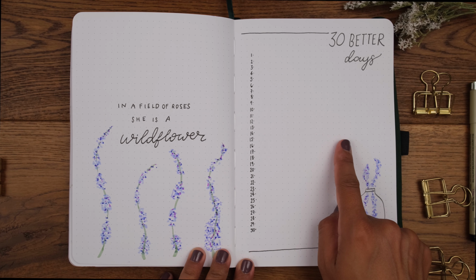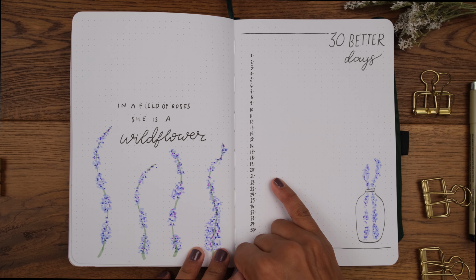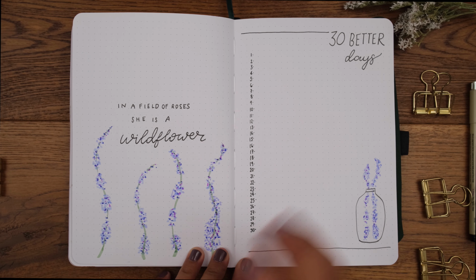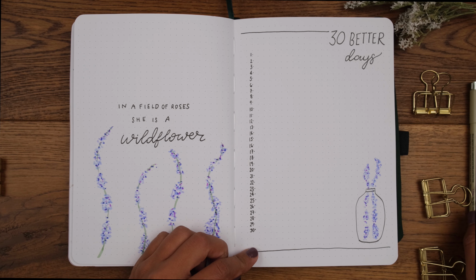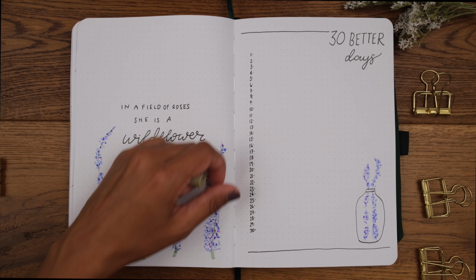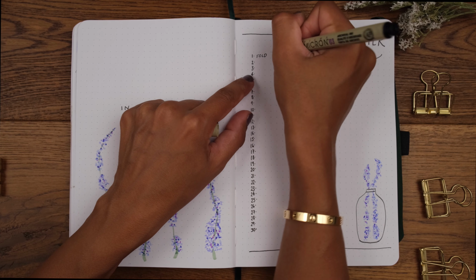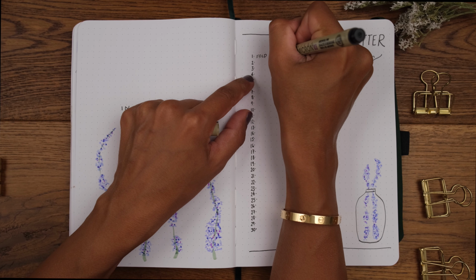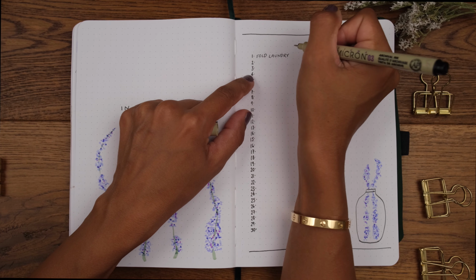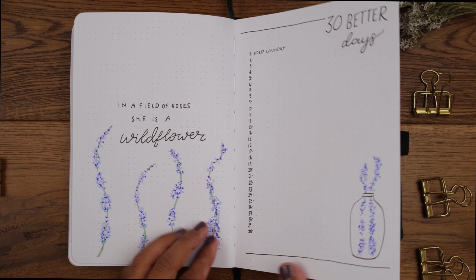Next, I have my 30 Better Days spread, where each day in July I'm going to write down one tiny thing that I can do that will make me a little bit happier. So for the 1st of July, I know I'm going to be doing laundry, so one tiny thing that I'm just going to put down there is fold the laundry. I know it sounds really basic, but it can easily get missed, and you just have laundry hanging around for ages and get distracted with other things. So just fold it immediately. That's a tiny thing that I'll just put there.